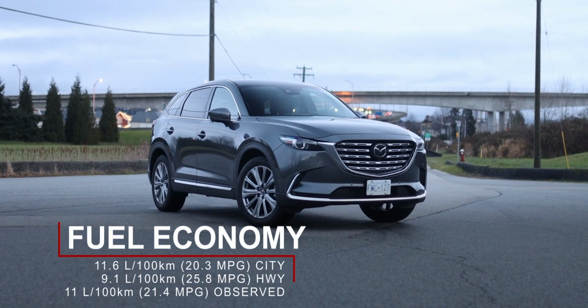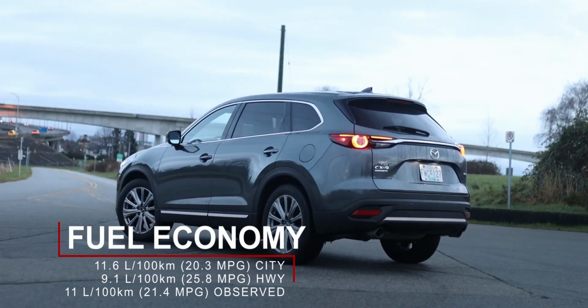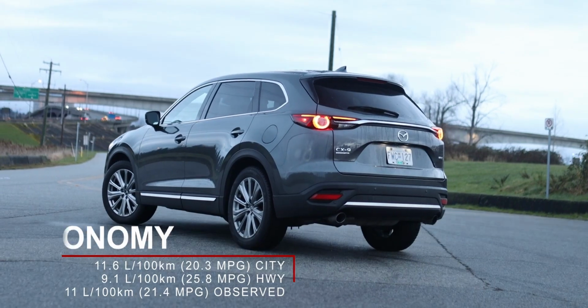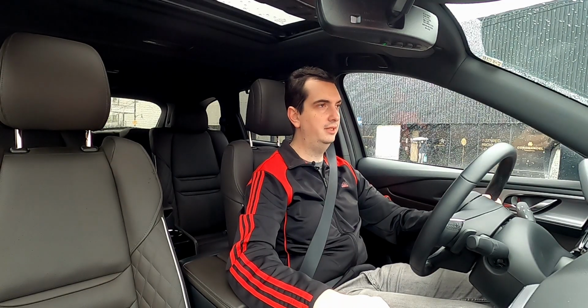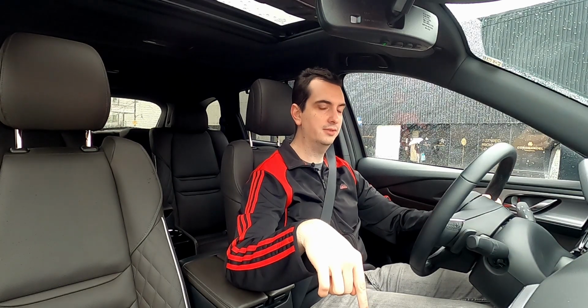Officially, the Mazda CX-9 is rated for 11.6 liters per 100 kilometers in the city and 9.1 liters per 100 kilometers on the highway. But of course, the fuel economy would be a little bit better in the CX-9 if it had more gear ratios.